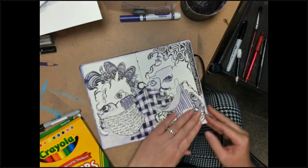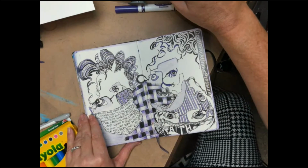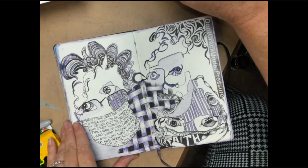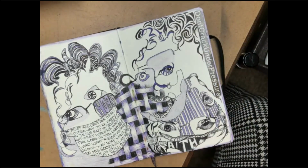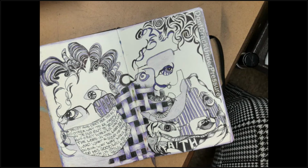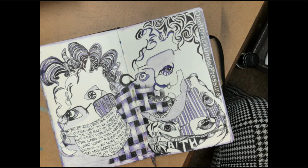Love that. A few weeks ago, when I was doing this with my students, oh, I just stuck my elbow in the purple paint. Yeah, that's how I roll.